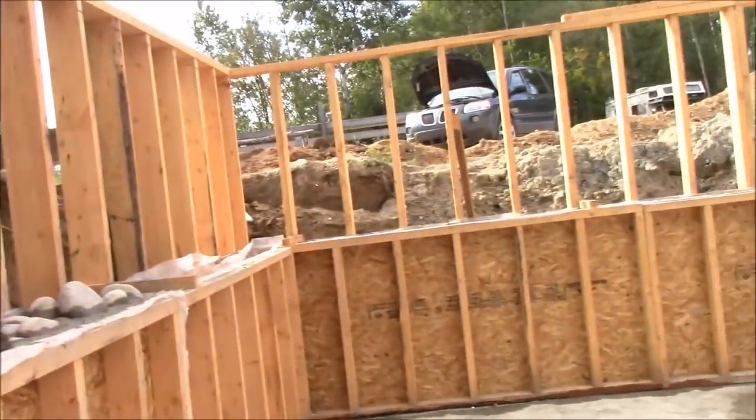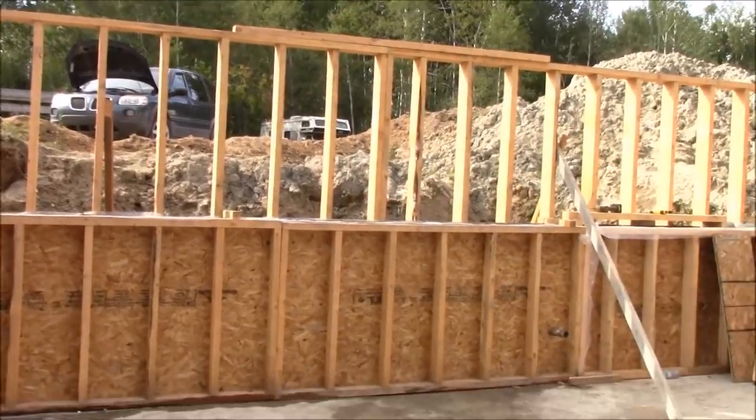I think we should have this done. I'm pretty confident we should be able to put the house on here. As long as we don't get a lot of rain, we should be moving the house by October, maybe even before. And I thought of putting the concrete mixer up there.